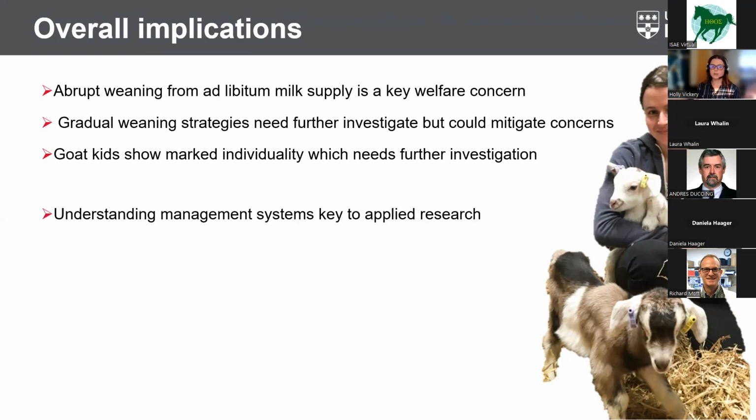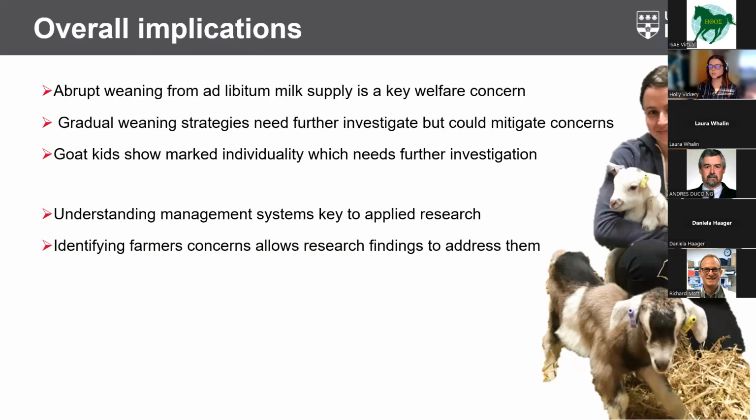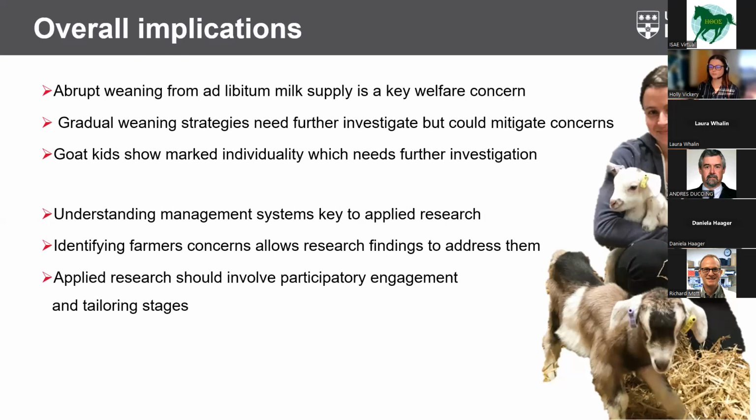And actually, understanding management systems is key to applied research. We need to know what's happening in order to tailor what we do. And identifying farmers' concerns allows our research findings to address them. Finding out that farmers were worried about compensatory feeding meant that I could really clearly put that finding into my research paper and say that it wasn't an issue. I also monitored the kids for bloat half an hour, 1 hour, and 2 hours after the reinstatement of the teats, and I saw absolutely no incidences. So that could help to alleviate their concerns.